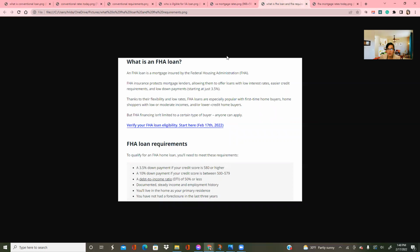Now let's go to the FHA. So what is FHA? FHA is a mortgage insured by the Federal Housing Administration. FHA protects mortgage lenders, allowing them to offer loans with low interest, easier credit requirements, and low down payments starting at 3.5%.